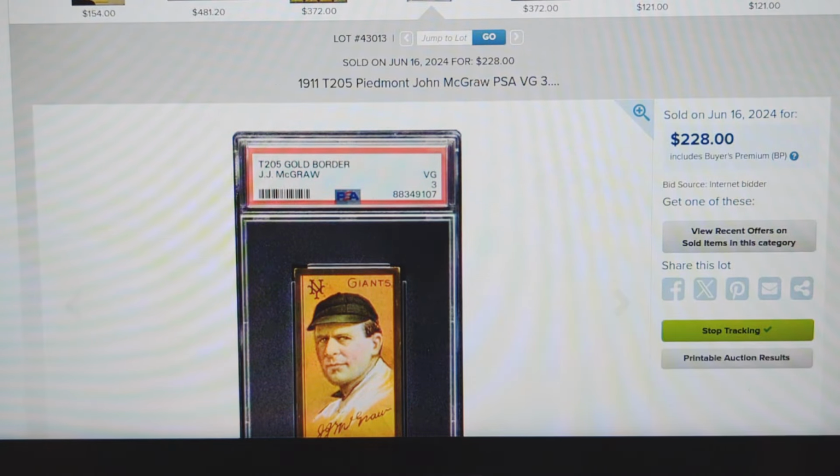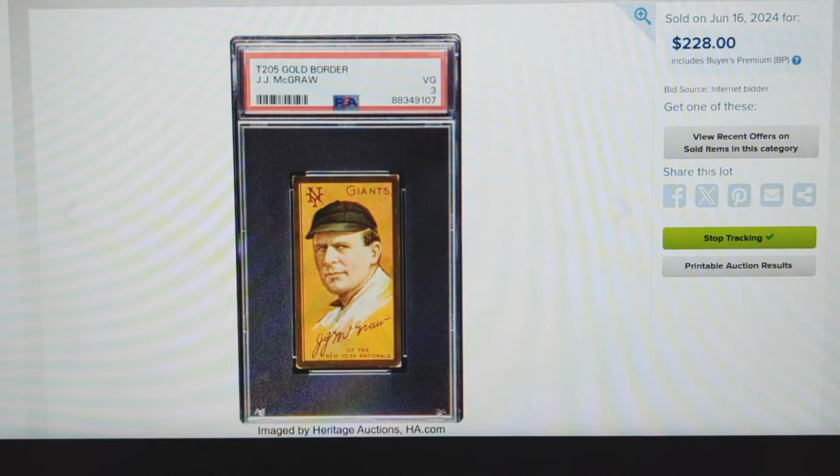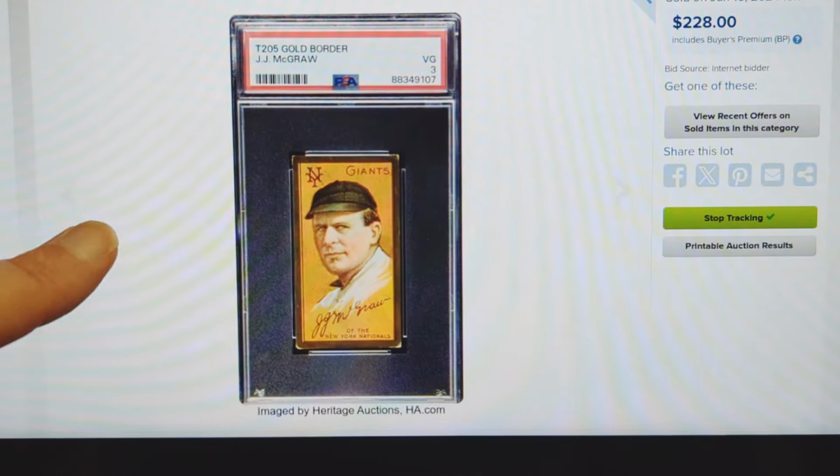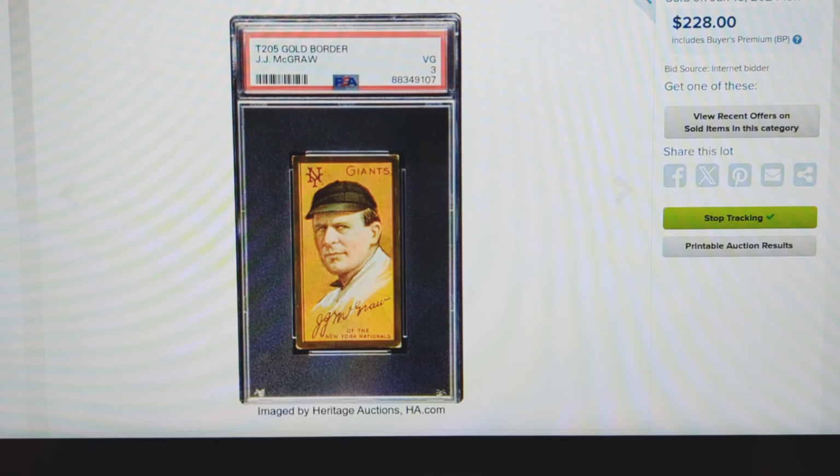You can see it's a Piedmont John McGraw, PSA 3. I'm not going to bother turning the cards over on this, just for the ease of proceeding apace here with each card. But it's a pretty nice example, as you can see. Pretty clean 3, actually. This is a nice card.